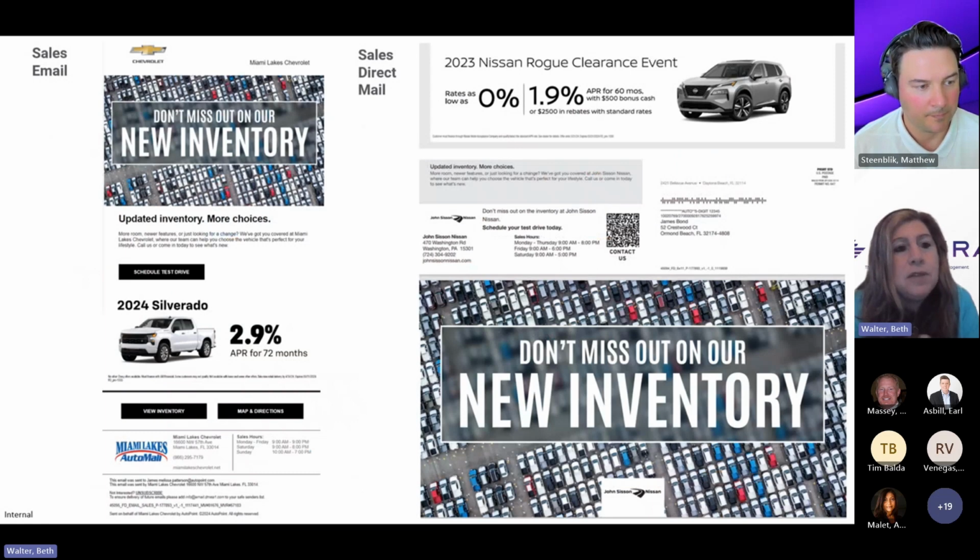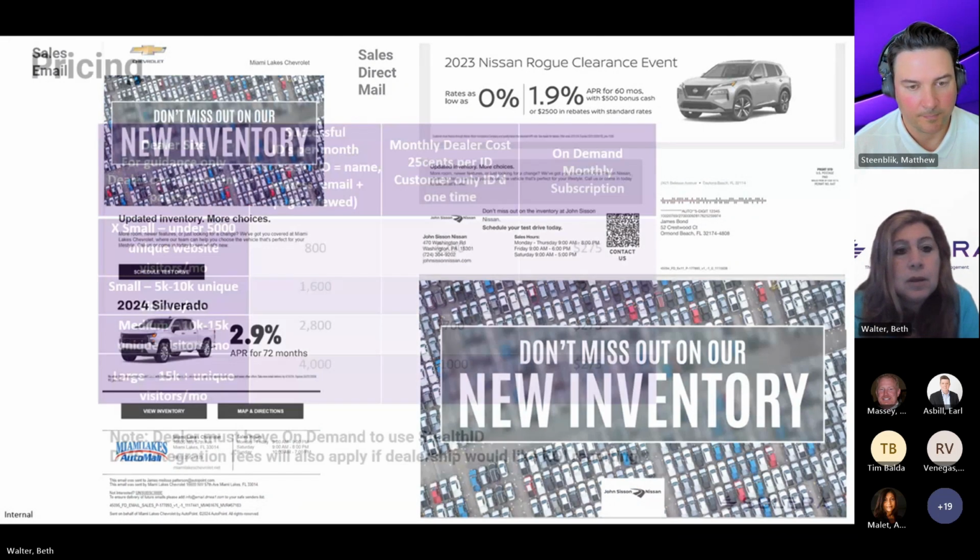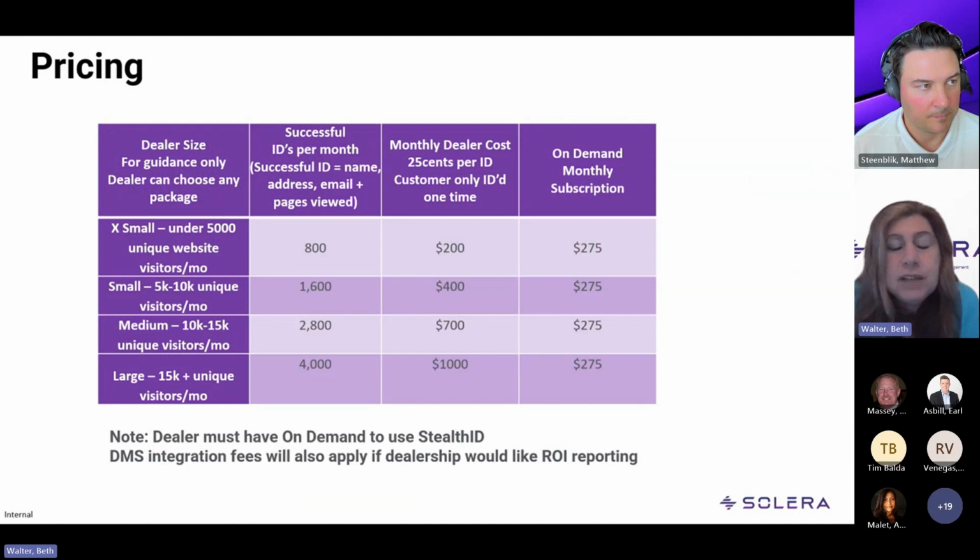Here's another example. On the left is a sales email, and then on the right is a sales direct mail. So let's talk turkey. We charge 25 cents for every successful ID.